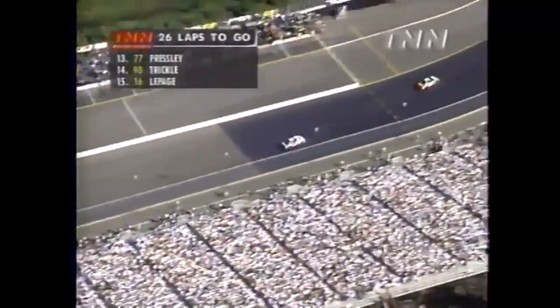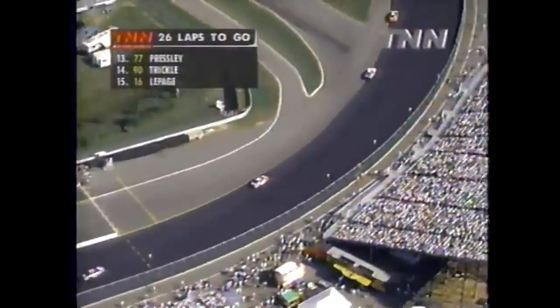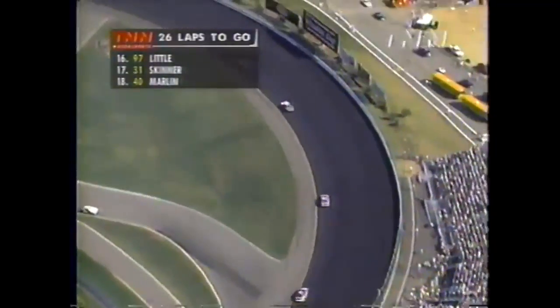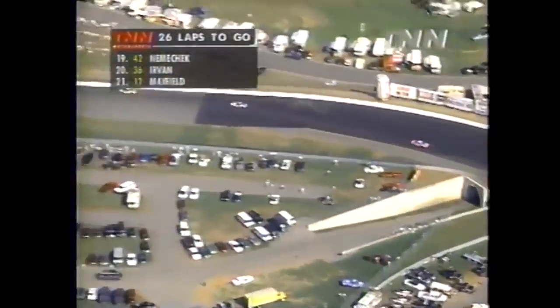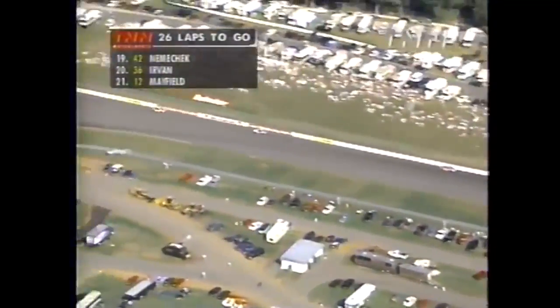See the difference between first and second. Now look just behind them. John Andretti is gaining as we speak. You can see he has made significant runs on second place right now. I think he's going to get there. That's first, second, and third.